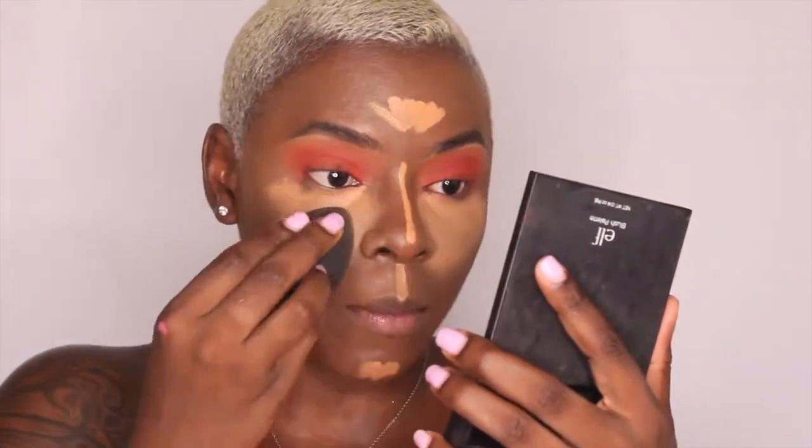Okay, nobody gets time for all that. So we're going to go in with our beauty blender. I'm just going to move in between eyes, just so each eye gets a consistent amount of product. I'm probably gonna speed this part up right here.